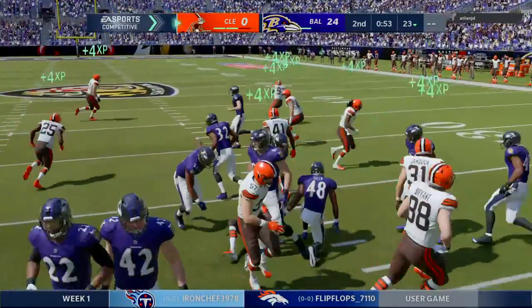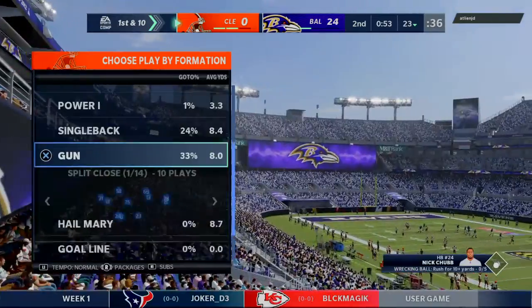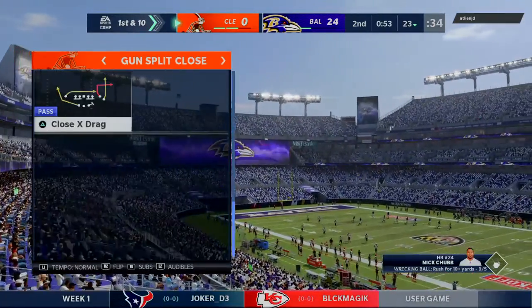And ultimately cannot get this out to the 25-yard line as he's dropped at the 23. Take over 1st and 10 at their own 23-yard line.